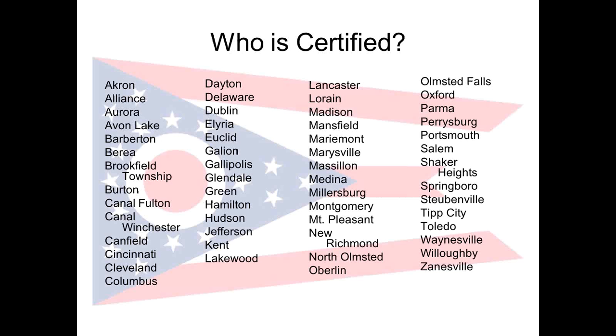This is the current list of who all is certified in Ohio. We have 56 CLGs. They range in size from Cleveland, Columbus, and Cincinnati down to Mount Pleasant, which has a population just over 500 people. So long as you have a historic preservation ordinance that meets the requirements, you are eligible for this program.